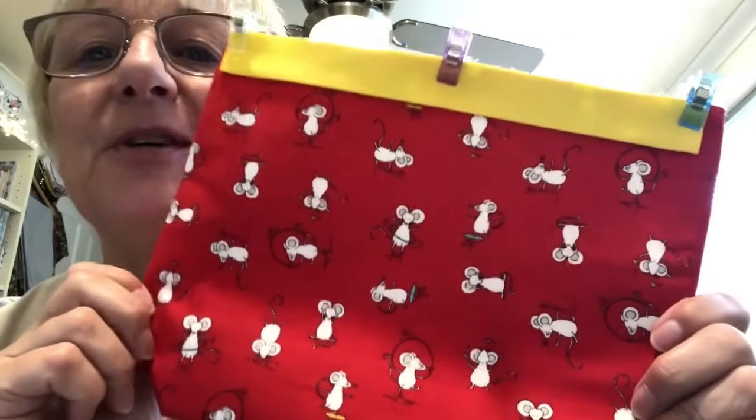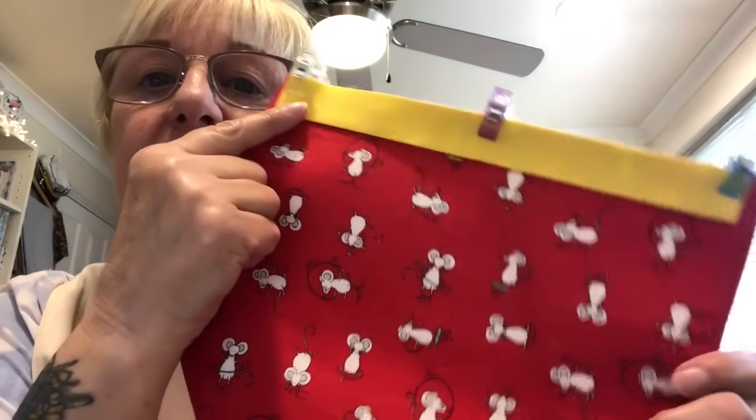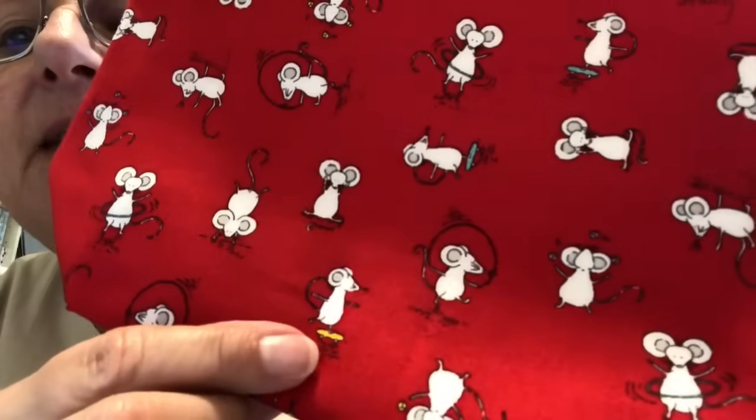Is that not just the best? Now, the reason I've done this bright yellow fabric here is because if you look very closely on the mice, they're skateboarding.